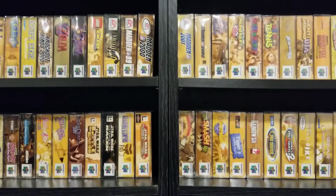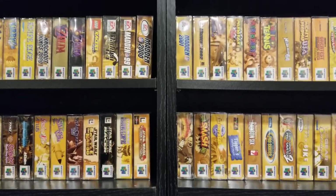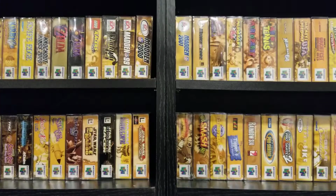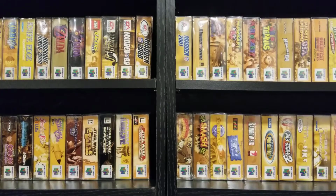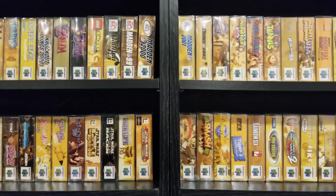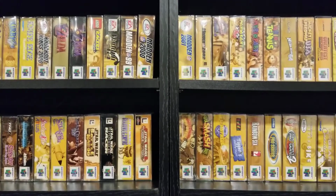Oh, there goes the camera. And Marvel vs. Capcom 3 Fate of Two Worlds, which I think I do have on PS3, but I have Ultimate Marvel vs. Capcom on Vita, and that's my favorite one. I think that game's awesome.